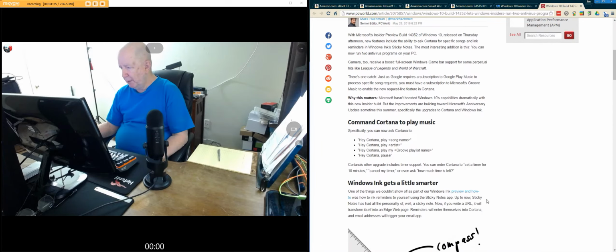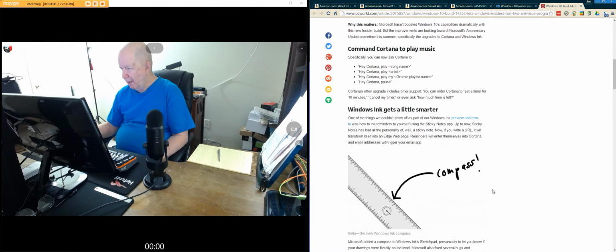You can also set a timer with Cortana now. You can say, Cortana, set a timer for 10 minutes, set a timer for 5 minutes, cancel my timer, how much time is left. And I don't use Windows Ink. I think you have to have a touchscreen, I believe. They've made a change to it.